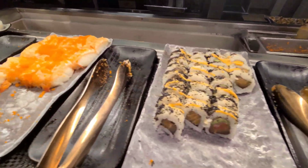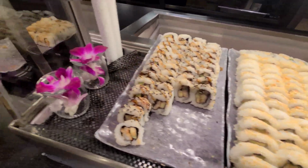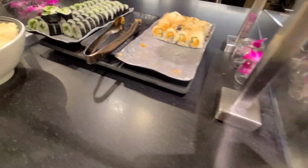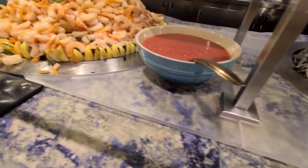There are plenty of great places to get all-you-can-eat sushi. It's always going to be better than at a place that does sushi as an afterthought. But here we go around the corner, all of the chilled seafood. There were mussels, and this is the greatest mountain of shrimp cocktail I've ever witnessed in my life.